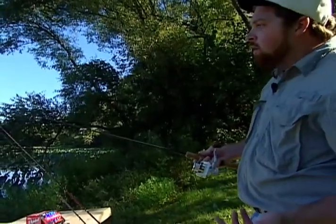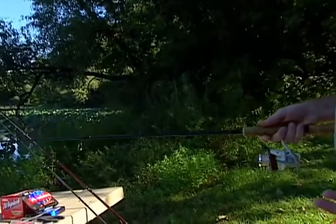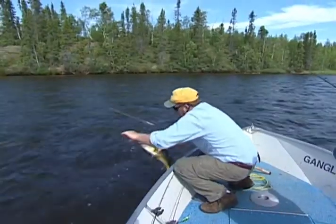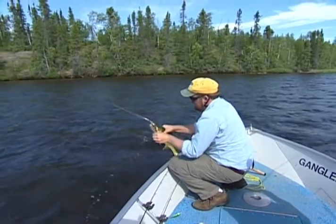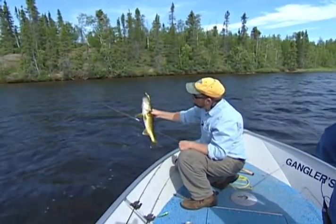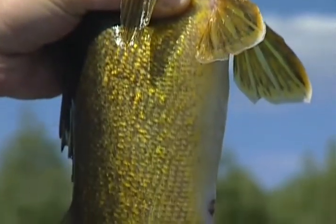First off is a classic walleye rod that you're going to be using for jigging, possibly live baiting if you're in an area of a province that allows live bait. Basically, it's a medium rod, medium spool, just your typical walleye rod. And if you want to go a little lighter, that's fine. Oftentimes the fish far north in Canada don't get that huge.